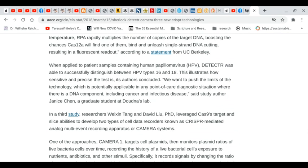When applied to patient samples containing the human papillomavirus, DETECTR was able to successfully distinguish between HPV type 16 and 18. This illustrates how sensitive and precise the test is, its authors concluded. We want to push the limits of the technology, which is potentially applicable in a point-of-care diagnostic situation where there's a DNA component, including cancer and infectious disease.